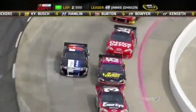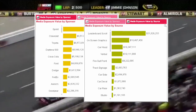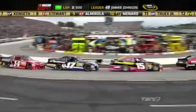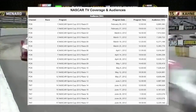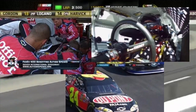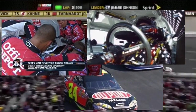Some of the tracking and measuring outputs IEG's ImageTrack delivers are discounted media exposure value based on factors such as location, source, clarity, and clutter; advertising equivalency values based on the source's total duration and actual audience sizes; the total broadcast audience reached and where exposure occurred by network and channel; and lastly, a visual verification of in-broadcast exposure by source to document media value.